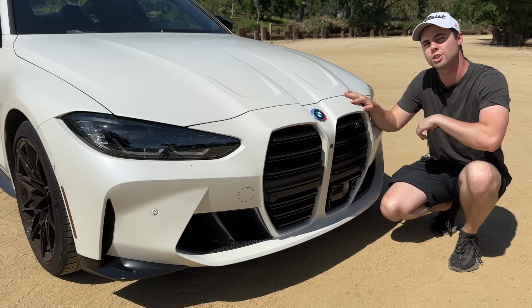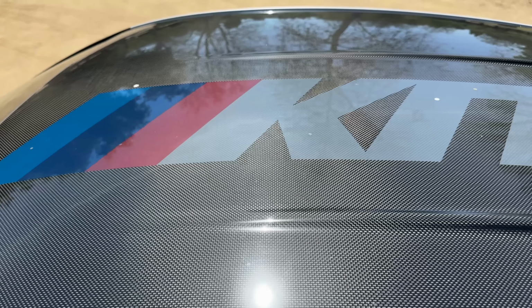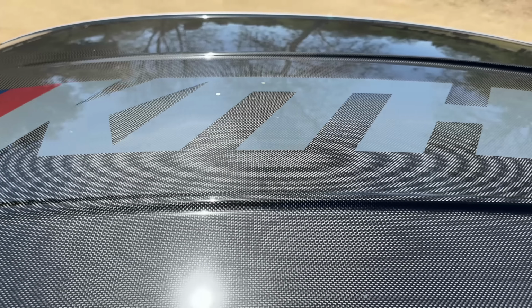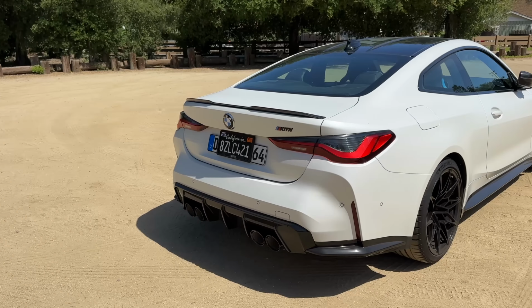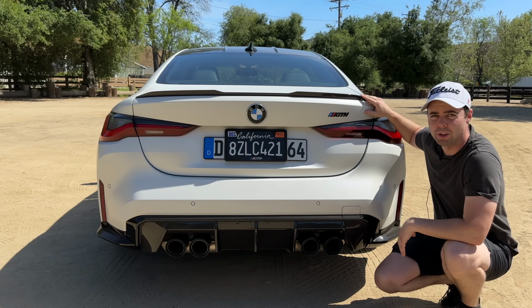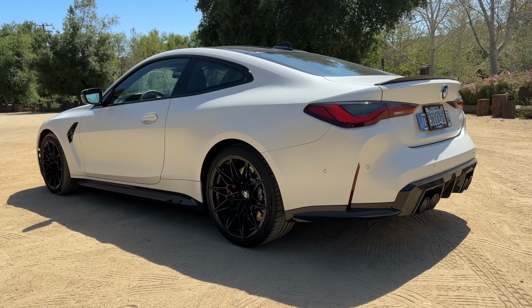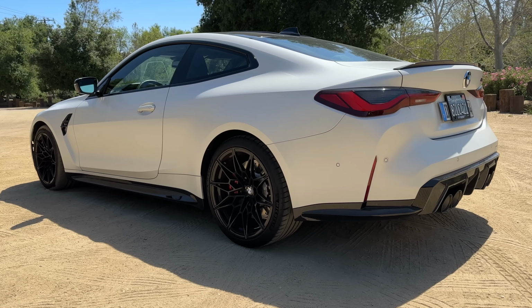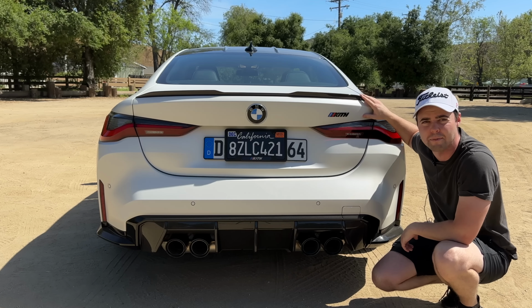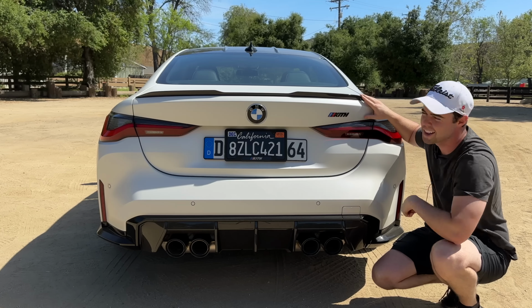Now, if that's way too subtle, there's an optional sticker on the roof that looks like some high school student stuck an M logo on their 335i and wanted to convince people that, hey, look at me, I've got an M. The back of the M4 looks absolutely phenomenal. I love the massive carbon fiber rear diffuser, the quad tailpipes, and the subtle badging right here. Instead of saying M4 Competition, it has the M slashes and KITH. I like that subtle decal.